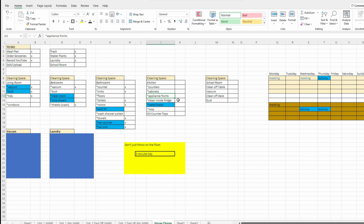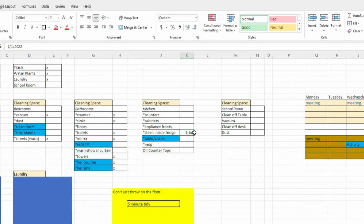Now, this is something that I'm not going to do every single week. So I'm going to put a date. Okay, let's say I do it tomorrow. I'm going to put 10/16. And then that will save itself in there. So I'm like, okay, the last time I cleaned the fridge was 10/16. Or let's say it was July 1st. I'm like, oh my, I have not cleaned the inside of the fridge since July 1st. It's time. And when you're like, oh my goodness, it has been a really long time.